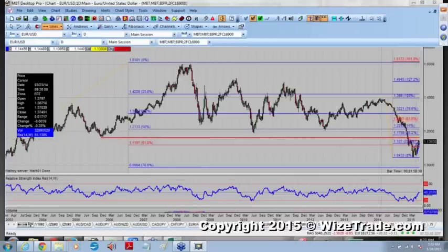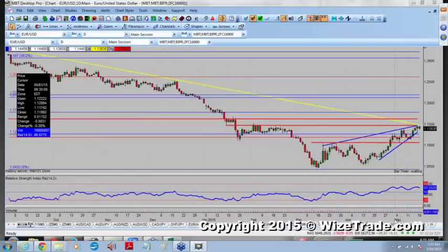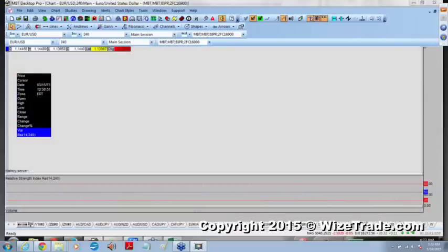That starts to make me believe that we're probably not going to get up to 116. I'm starting to think that maybe even a move up towards 115 and a quarter is going to be it. But we'll find out soon enough, I think.